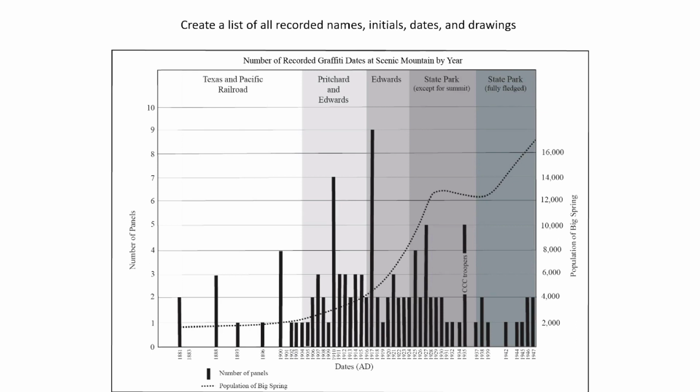State Park was fully implemented in the area in the 1930s, graffiti then drops. It also shows that increasing population numbers don't always necessarily correlate with an increase in graffiti. So effective management helps control the incidence of graffiti.